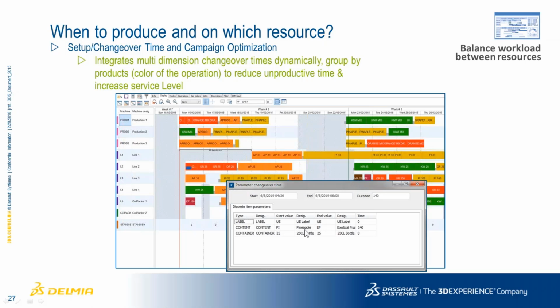But if we change from one particular product to another, then we do have a changeover time of 140 units here. It could be minutes or hours for you, depending. And if we don't change the bottle, then we have no changeover time there. So what we do is we quickly can go through and manage these particular setup and changeover times, and use these to optimize or reduce the amount of changeover time, but still within your business rules and your business practices.